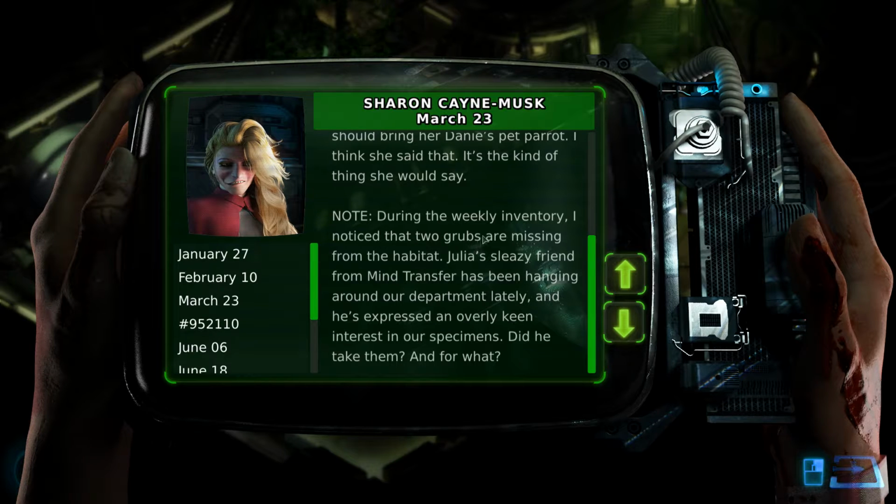Note: during the weekly inventory, I noticed that 2 grubs are missing from the habitat. Julia's sleazy friend from Mind Transfer has been hanging around our department lately, and he has expressed an overly keen interest in our specimens. Did he take them, and for what?